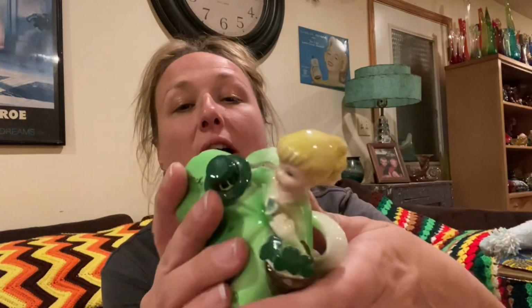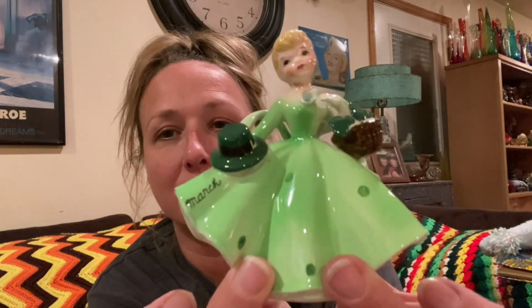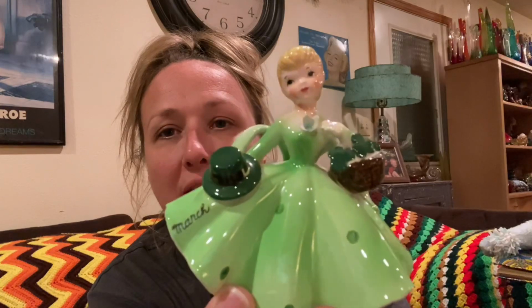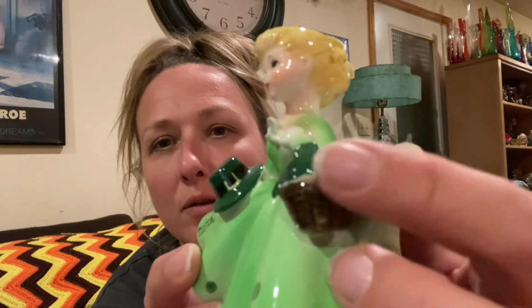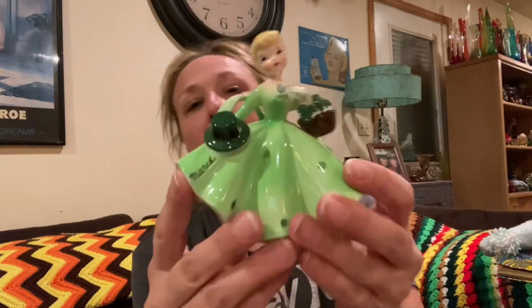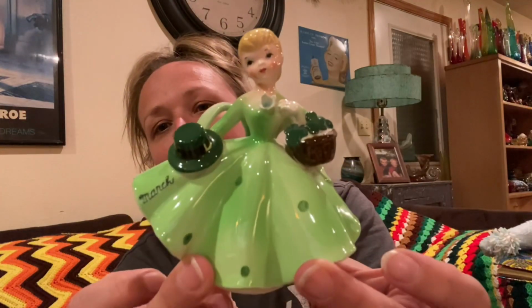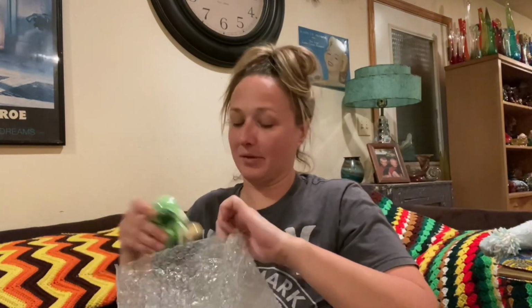She does have one little chip underneath her dress, but when she's sitting forward, you can't even really tell. So I just think it's cute. And she's got a rough spot right there, just one little rough spot. It feels like it didn't get glazed over, but I love it. I thought it was so cute. And it was Lefton. Other than the chippy, she's in really good shape.